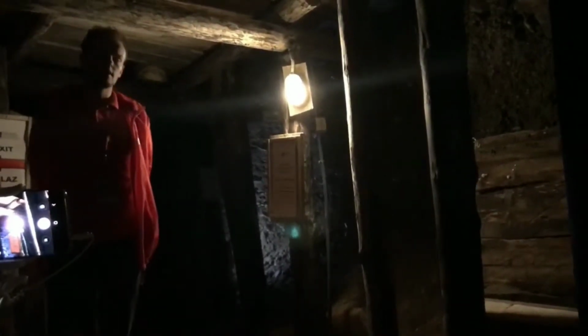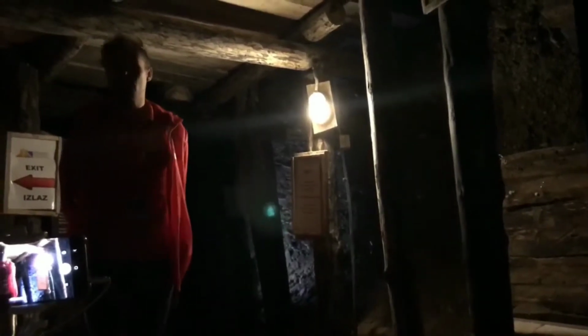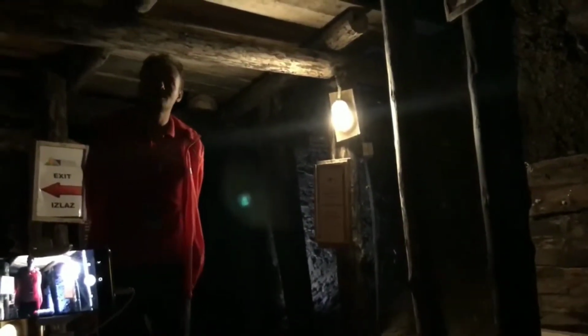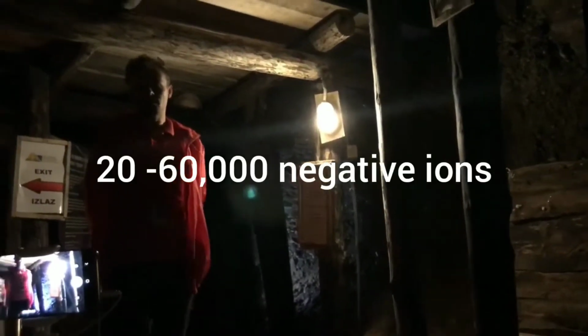So today, in one capital city, concentration of negative ions goes from 400 to 500 per cubic centimeter. But if you go to the mountain or we go to the forest, concentration of negative ions is higher, and it goes from 4 to 5,000 per cubic centimeter. But here in this chamber, the lowest number of negative ions was 18,500. And while we clean tunnels more and more, concentration of negative ions is getting higher and higher, and it goes from 20 to 60,000 negative ions per cubic centimeter.